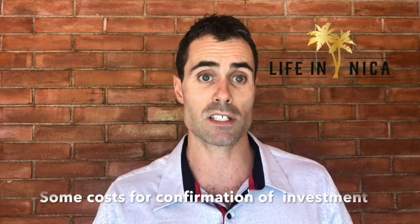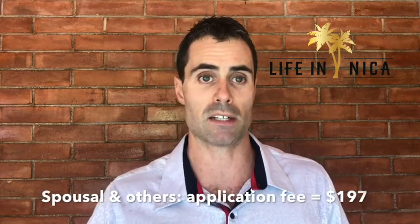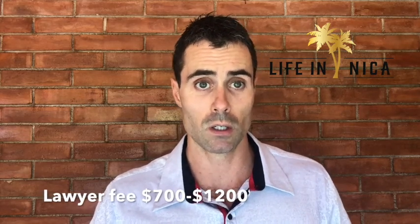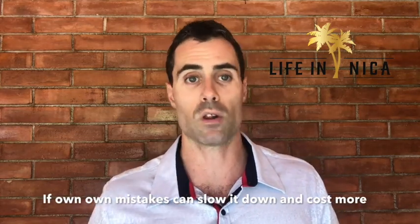If you're applying on your own, the fee as an investor is $213. The government does not charge for some of the stuff, but you do have to pay to bring their inspector here if you've got an investment that you're using for this application. Pensioner, you have to pay $197. Same thing for spouse. Other categories are $197, so just under $200. Now most lawyers and agents will charge from $700 to $1,200 total. So it is more, but by the time you include the multiple trips to Managua, time, costs, and documentation, it's really worth it, in my opinion, to hire somebody. Also, if your application is rejected due to incomplete or faulty documents on your part, you have to pay the whole thing and start all over.